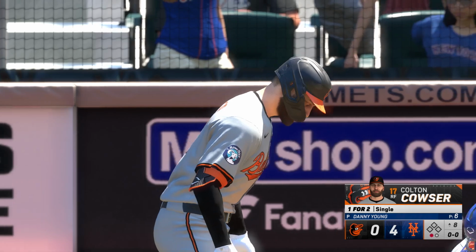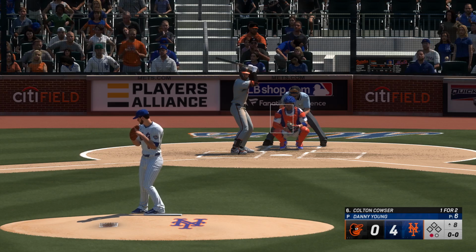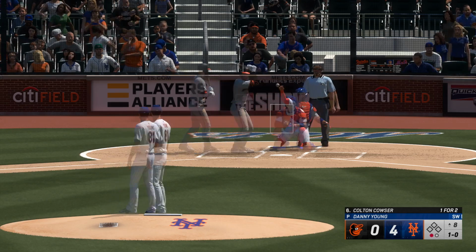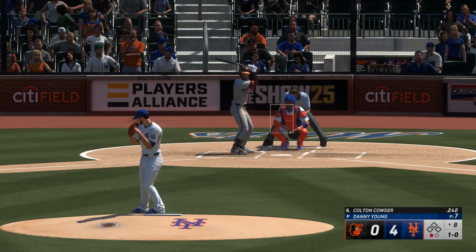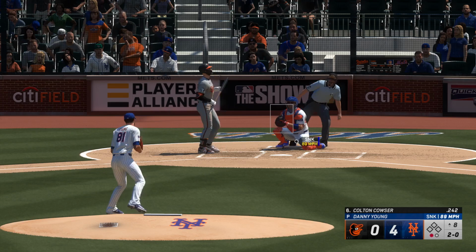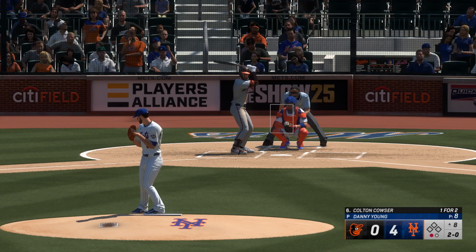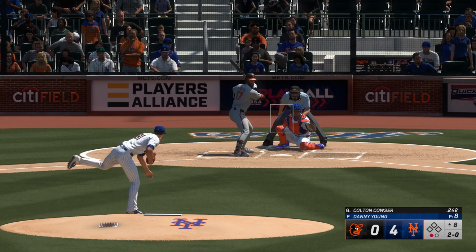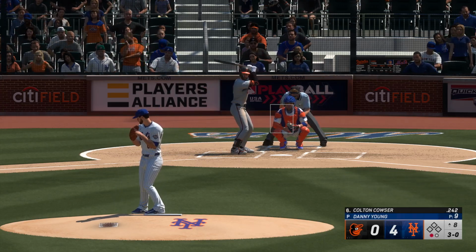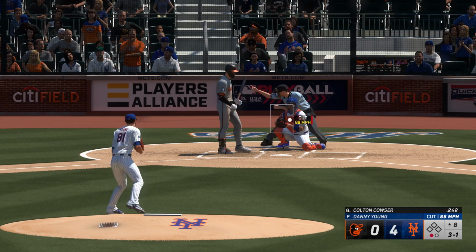And next for the Orioles, Colton Cowser, 1 for 2. And ball 1 to the right fielder. The Mets leading by 4, and we're in the top of the 8th. That's ball 2. 2-0. Next pitch is outside. And that's in for a strike.